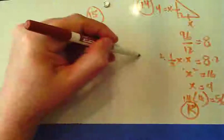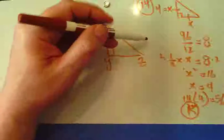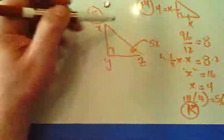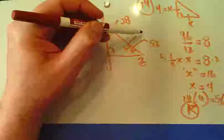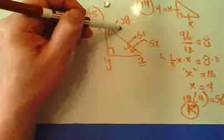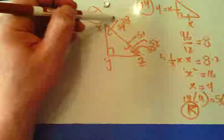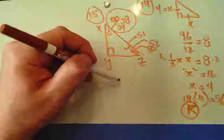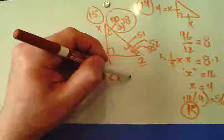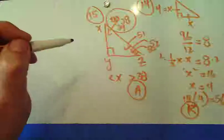15. We've got a right triangle, X, Y, and Z is less than 52. Well, if Z were 52, then this would be 38. But if this is less than 52, like 51, then this becomes 39. And if this is 50, then this becomes 40. So I can see that these numbers up here are getting bigger. So I want to say that x has to be greater than 38. And that's choice A. Choice A for number 15.